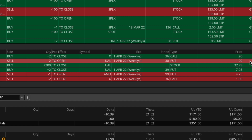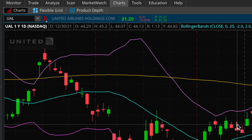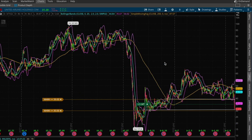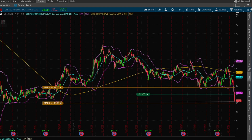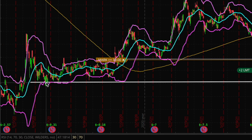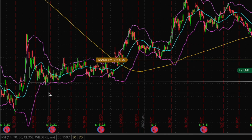And the reason why I did that is, once again, coming back to the charts one last time, already have UAL pulled up. Let's change the time frame on this chart real quick. We'll go to a 5-year, 1-day chart, and then we'll zoom in right around in this area there. And also let me go ahead and cancel this alert so it's easier to see. So following this white support level all the way back to, looks like late 2020, pretty much at the peak of the COVID pandemic, I do see some nice support for UAL, roughly around 30 to 31 bucks per share.